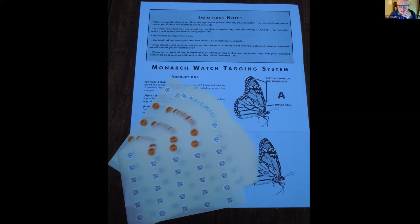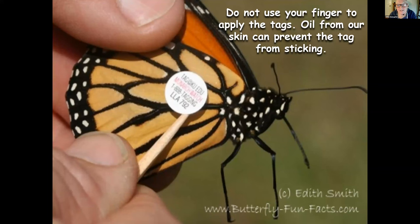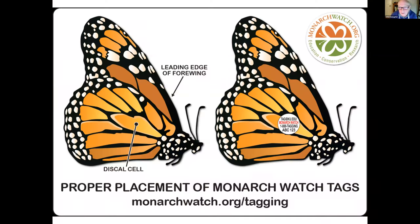It's kind of an interesting thing. They tell you all of this in the system. They notice it says, don't use your fingers. The oil from your skin can prevent the tag. Originally, they used to fold the tags over the wing. Then they had adhesive things that you glued on. Now they've been using this system for a number of years and it's been working out very well. And here you can see where they tell you to put the tag and it does not interfere with the butterfly's flight.